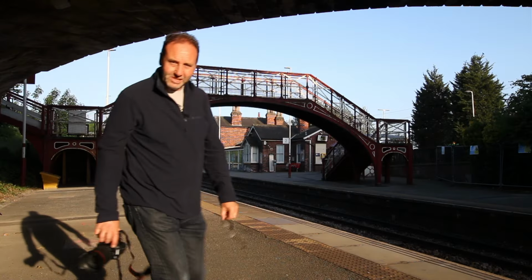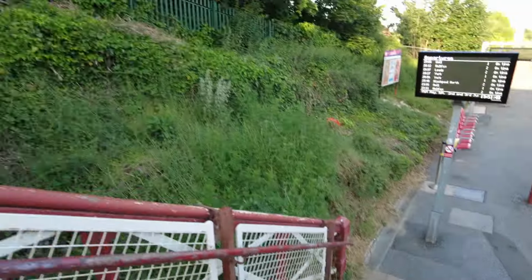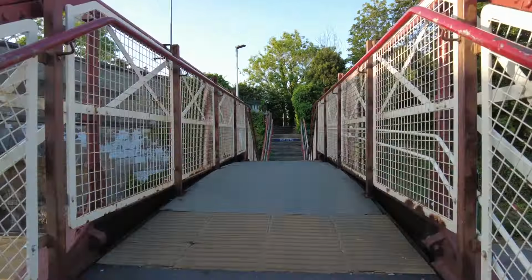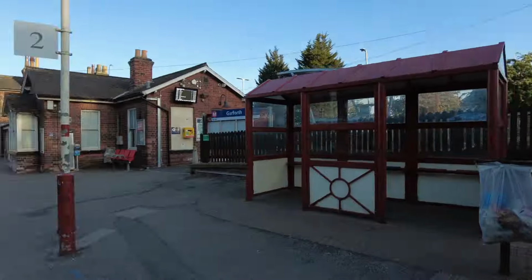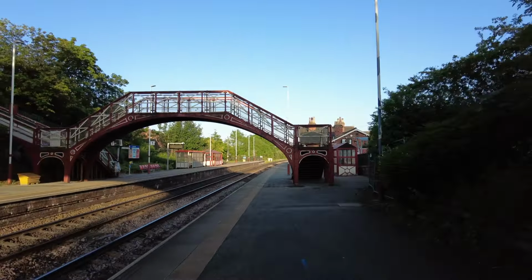Now I should have been paying more attention. I didn't know there was going to be a class 68 then. Now I've just swapped platforms. The sun's working its way around and illuminating the bridge, and I'm hoping the next train that goes along on the far platform has got some nice illumination from the sun just as it goes by there.